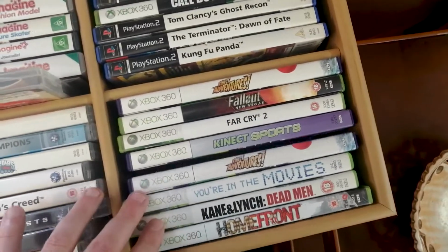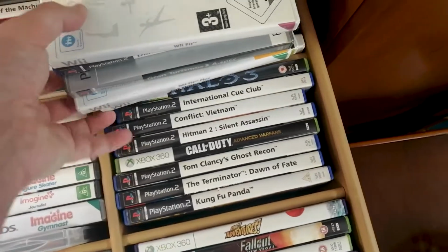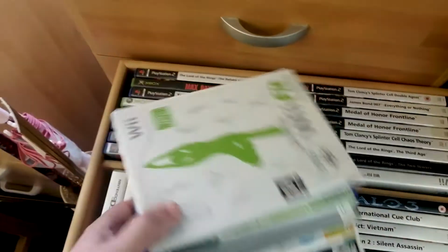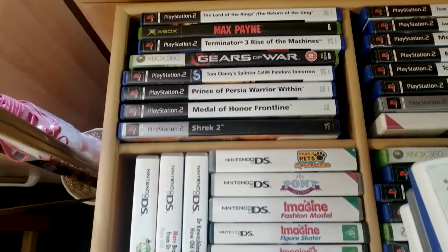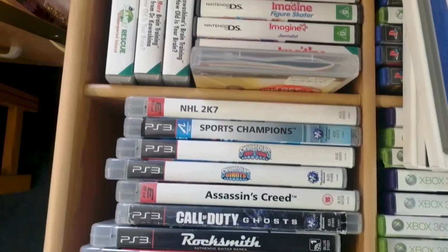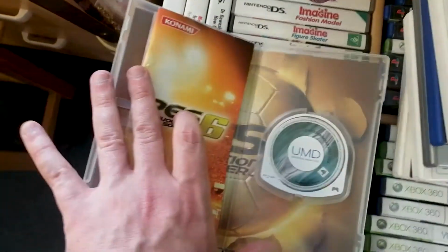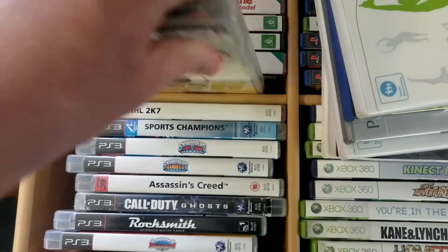Next up, in a charity shop, I found a whole bunch of Xbox 360 games, PlayStation, a few Wii. Nothing really stood out except potentially James Bond 007: Everything or Nothing in the top right corner. Gears of War maybe, but again, nothing that really stood out. These were a bit newer games. There was a PSP game. It was Pro Evolution Soccer 6 though, but the manual was there, the cartridge as well. I always like the PSP cartridges, they just look really cool.